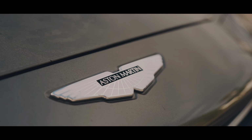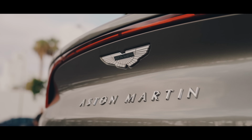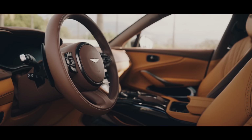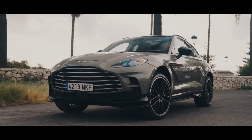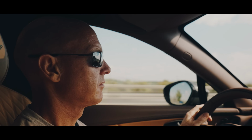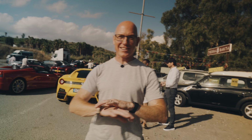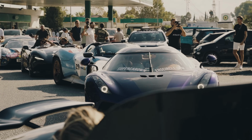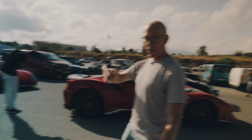which meant we needed some suitable wheels. A regular supercar was never going to be big enough to carry all our kit, but we've got something that should keep them honest, an Aston Martin DBX 707. First stop, obviously, a petrol station, and it's carnage. 40 supercars and hypercars arriving at a petrol station. Bumper payday for them. But come and have a look.